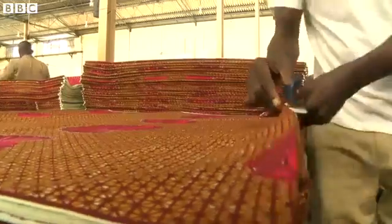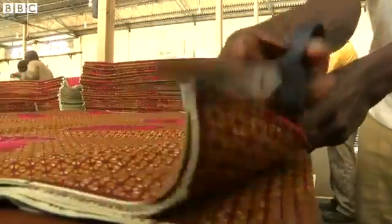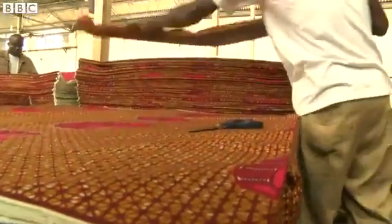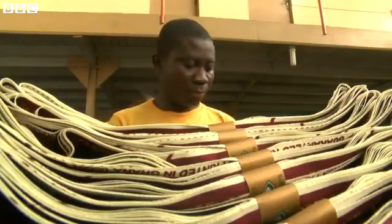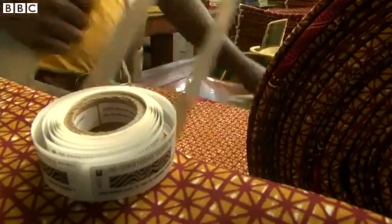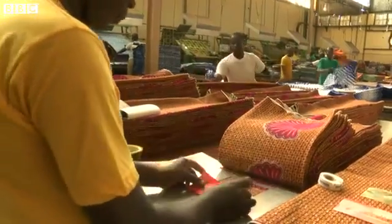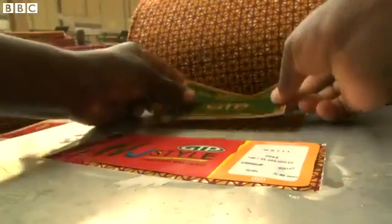Textiles once made up a quarter of manufacturing in Ghana. Today, there's only a handful of textile factories and many jobs have been lost. The economy is one problem. Counterfeit goods is another. The situation is so bad that the company has enlisted the help of a young gender activist to fight the problem using technology.